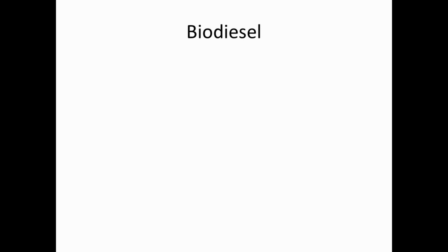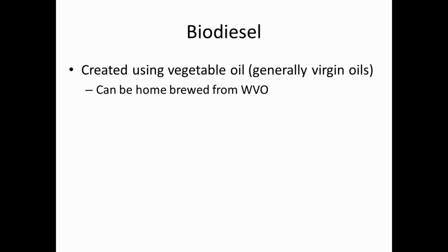So our other alternative is biodiesel. Biodiesel is created using vegetable oil, and generally virgin oil. When biodiesel is commercially made, it's generally made from oil that hasn't been used in a fryer. Now you can homebrew your own biodiesel from waste vegetable oil. I've seen people do that too.